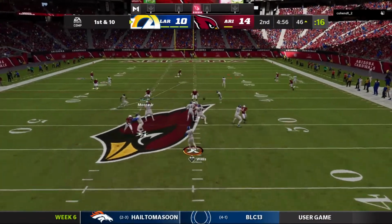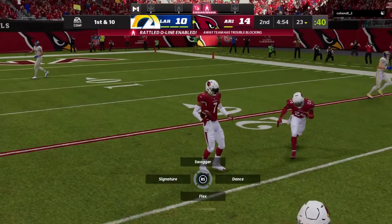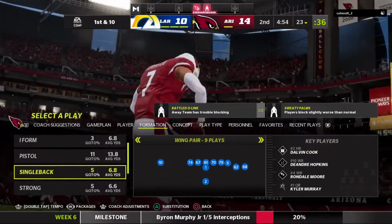Back to throw now on 1st down. He rifles one that's intercepted. Picked off by Byron Murphy. Defensively that time they were in zone coverage. As a rookie QB, what lesson can you learn there?